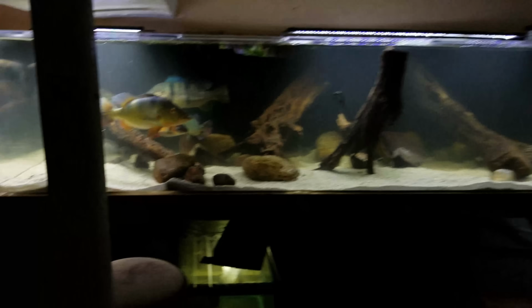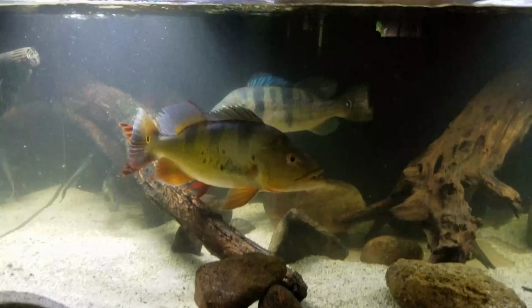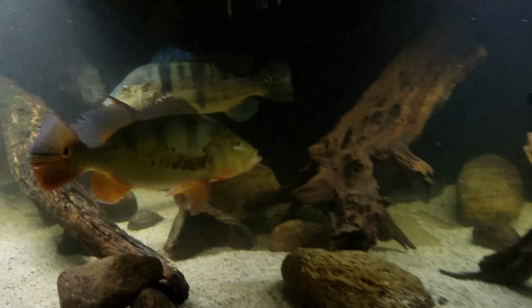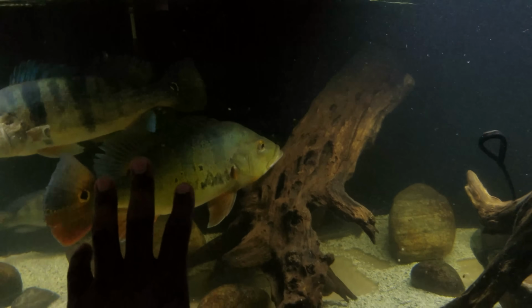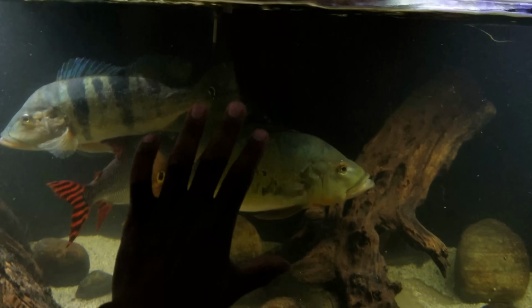Now down here, we're definitely gonna see some differences because the red devil, as you all know, was the tank boss. So now we're gonna have a new tank boss. I believe that if this guy becomes tank boss, this Cichla ocellaris, he's gonna get a nuclear hump. Because that's all he's waiting for. He's almost the biggest fish in the tank. Well, he probably is when it comes to weight.